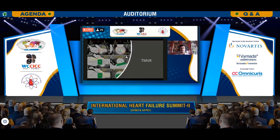TMVR, again, is an emerging technology, and we're just seeing a couple of them in India, and CT again lends itself to excellent rendering of the neo-LVOT and the mitral valve annulus evaluation.